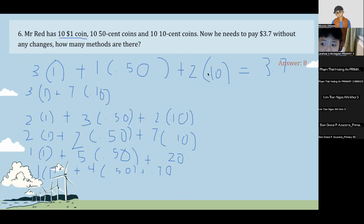Good. That's it. We still have 0 $1 coins, and the first thing is we could have 6.50, right? So that's basically $3, because again, 100 cents gives us $1. So if we have 6.50, that's like 100, 100, 100, which is basically $3, right? And then we could have 0.70 in 10 cents, right? That's still equal to 3.7. And then we could also have 7.50, and then basically the same thing, 0.20. So the number of ways is these options. So there are in fact 8.